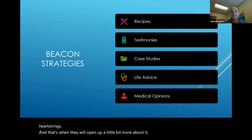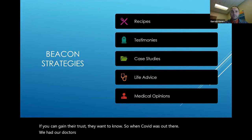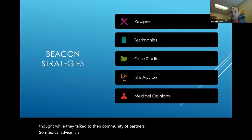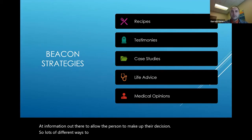And the last thing is probably one of the most important: medical opinions. If you can gain their trust, they want to know. So when COVID was out there, we had our doctors out there giving information on COVID, giving recommendations of what they thought while they talked to their community of partners. So medical advice is a good one. Sometimes you want to take a stern footing. Sometimes you just want to put information out there to allow the person to make up their decision. So lots of different ways to go with medical opinions, but definitely put it out there.